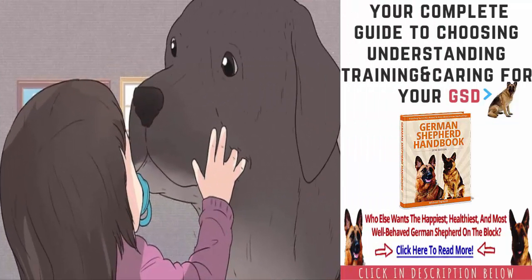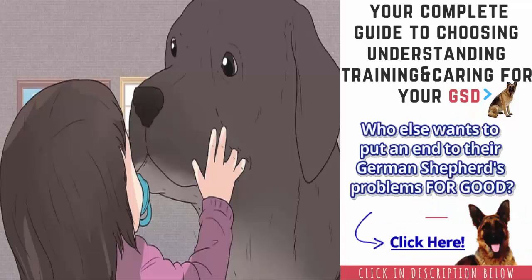Socialize your GSP. GSPs tend to have even temperaments and do not act aggressively towards people, but a poorly socialized GSP may be frightened or confused by new types of people or children. Make sure that you socialize your GSP well from the time he is a puppy.